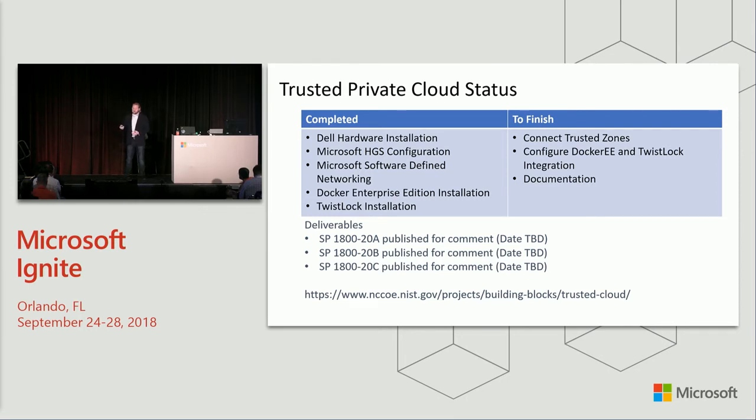The way we're publishing all of it is we're doing each volume in series. So we'll publish our executive summary very soon, I would say by the end of this quarter. And then volume B, which is the high-level architecture, should be soon after that, the very beginning of 2019. And then volume C, which is the actual how-to guide, so anyone could pick this up and replicate the work to do the installation, will be probably in the first or second quarter of 2019. And at the bottom of the slide is a link so you can read more about the project and get status updates as they occur.